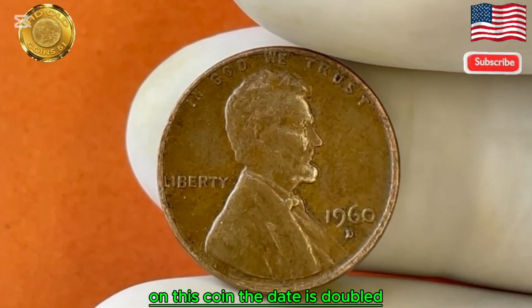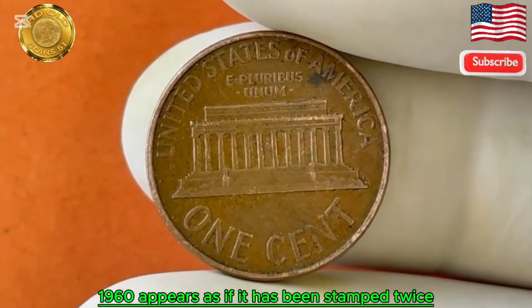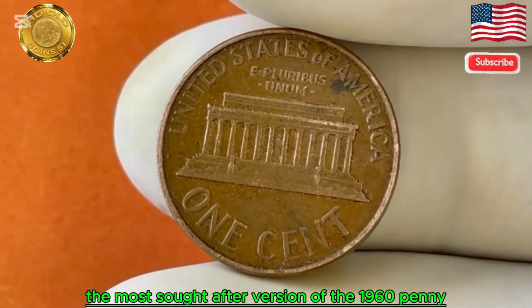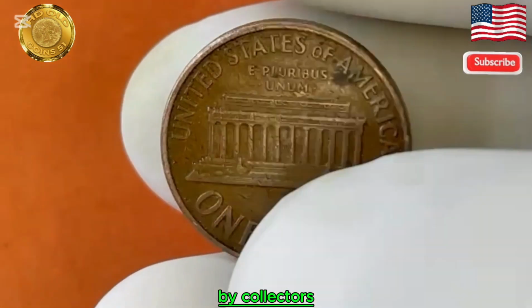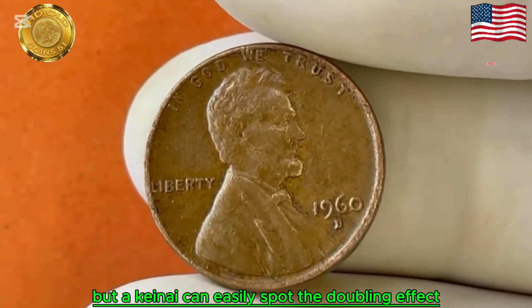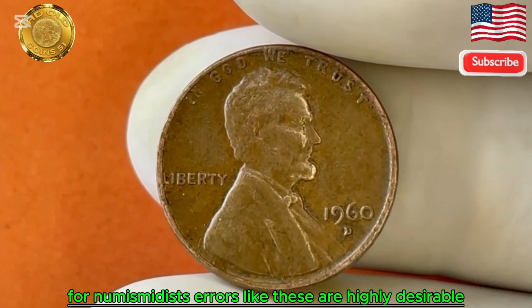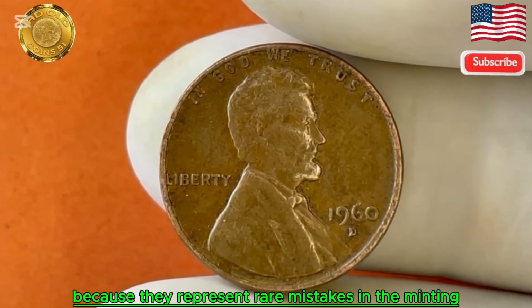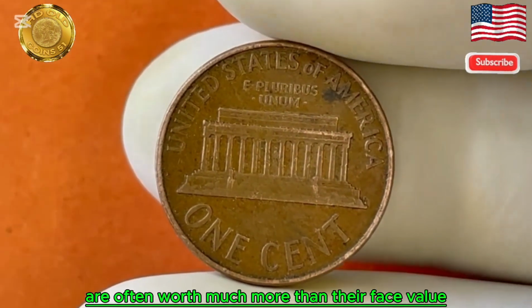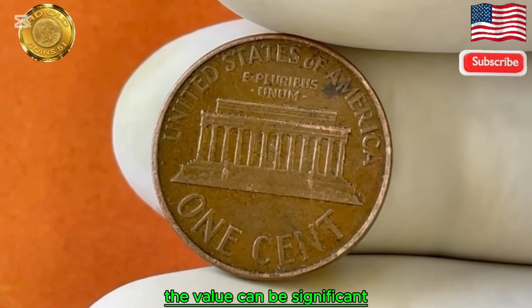On this coin, the date is doubled, meaning that the number 1960 appears as if it has been stamped twice, slightly out of alignment. This double die variety is perhaps the most sought-after version of the 1960 penny by collectors. The error is not incredibly obvious at first glance, but a keen eye can easily spot the doubling effect, especially on the numbers in the year 1960. For numismatists, errors like these are highly desirable because they represent rare mistakes in the minting process. Coins with such anomalies are often worth much more than their face value, and in the case of the 1960 double die penny, the value can be significant.